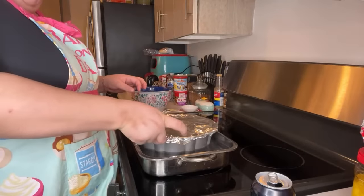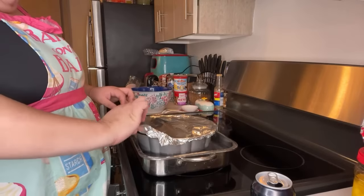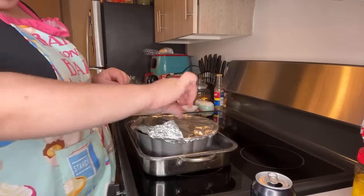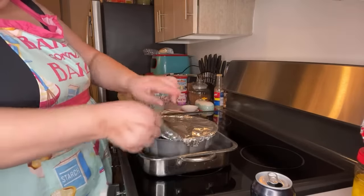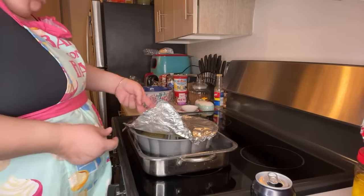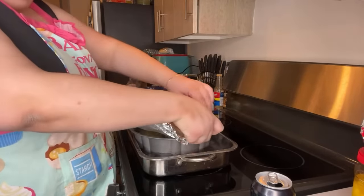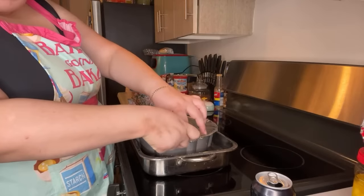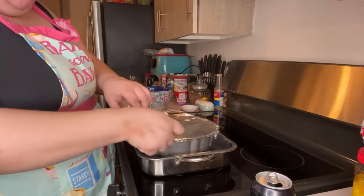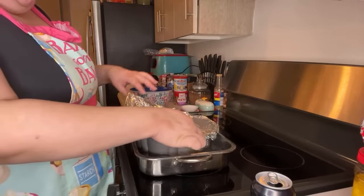Be very careful uncovering this because there's steam. Now the flan is not fully cooked, okay? So I'm gonna show you guys how to put it in without breaking your flan. I'm gonna show you guys first.